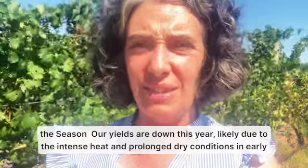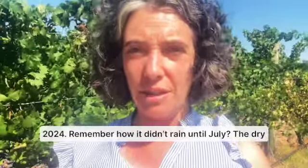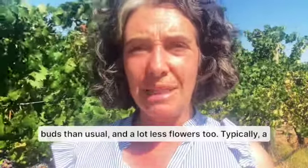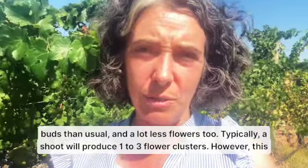Our yields are down this year. It's likely due to the intense heat and the prolonged dry conditions that we had in early 24. If you remember, it didn't rain until July. Those dry 6 months really impacted bud burst. We had fewer buds on the vines than usual and a lot fewer flowers as well.